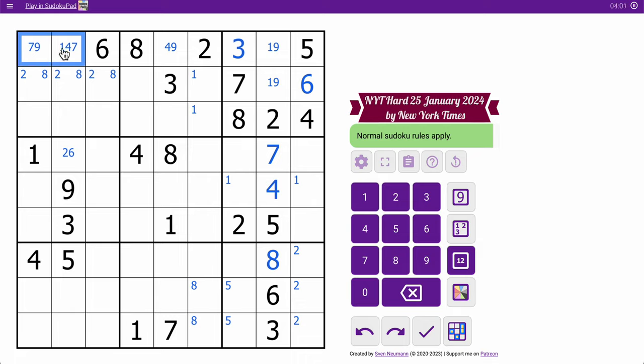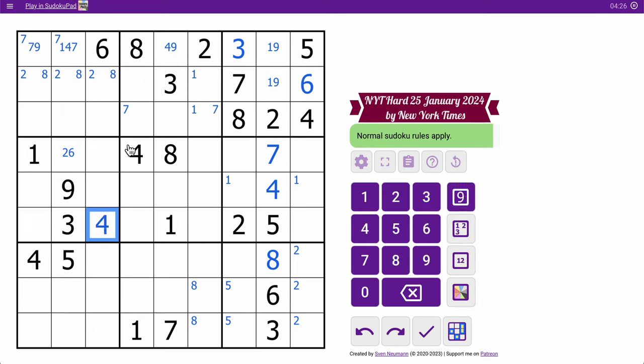Okay, well, what that's done is that's forced a 7 in one of those two. Combined with this 7, we'll force one of these three to be a 7. Not here because of that. What else can I do? Those two fours are going to force a four in one of these two, but can't go there, so it must go here. These fours are going to force a four there, but not here.